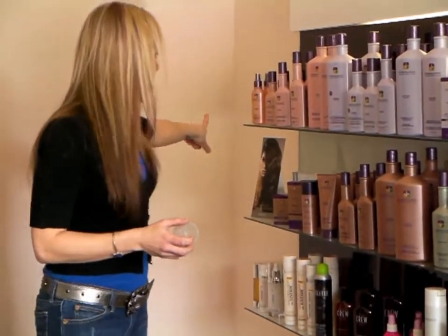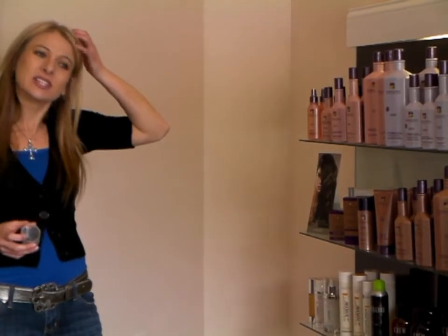We were talking earlier about the thickening mist, how you can feel it just a little. Someone who has no feel whatsoever, you're going to do that in dry hair. You're not going to feel it at all. It's so lightweight. It gives you just a tiny bit of lift without you feeling it.